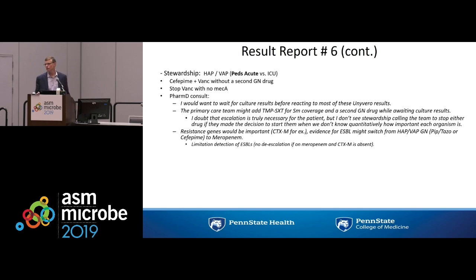Resistance genes could be helpful, so if we saw a CTX-M and we were worried about those Enterobacteriaceae and we were worried about ESBLs, for example, potentially not using the ceftriaxone, and again, under the protocol for HAP and VAP, the gram-negative coverage is going to be either piptazo or cefepime, and that could then be escalated to meropenem if there was evidence for resistance to those other drugs. We know in this test that there's a limitation in the ability to detect ESBL-producing organisms, and so no de-escalation if the patient is on meropenem and CTX-M is absent. Obviously, the presence of the CTX-M, maybe with a porin, would create a problem with the carbapenems, so all of that is sort of on the table as we react to this therapeutically.